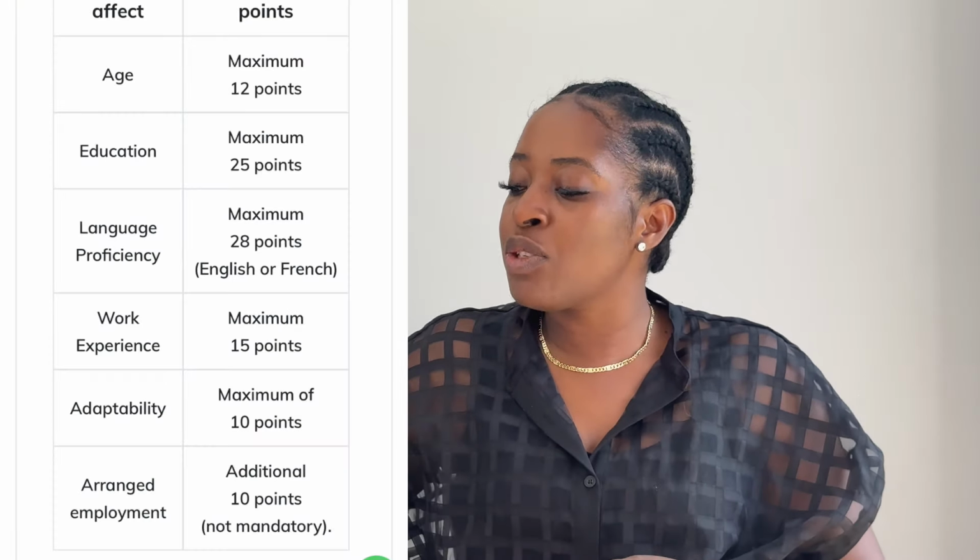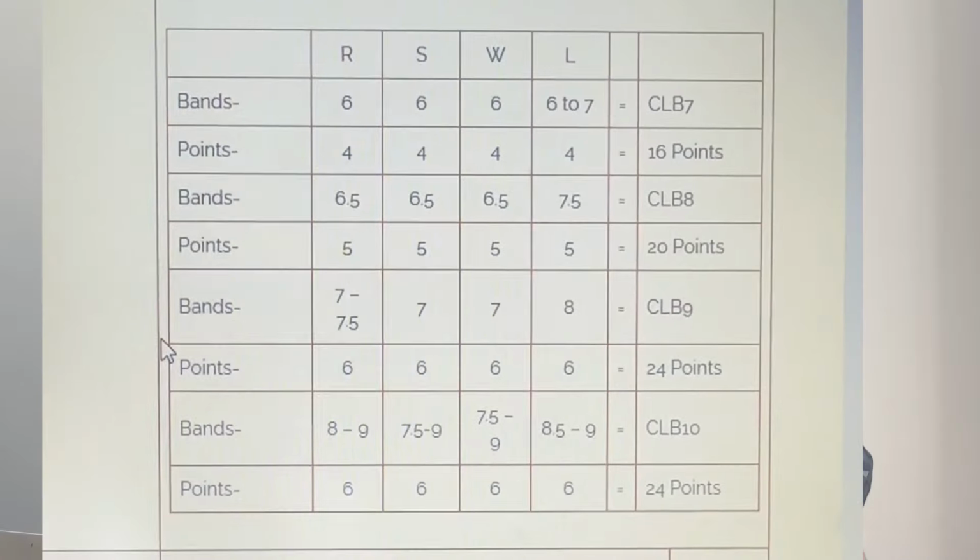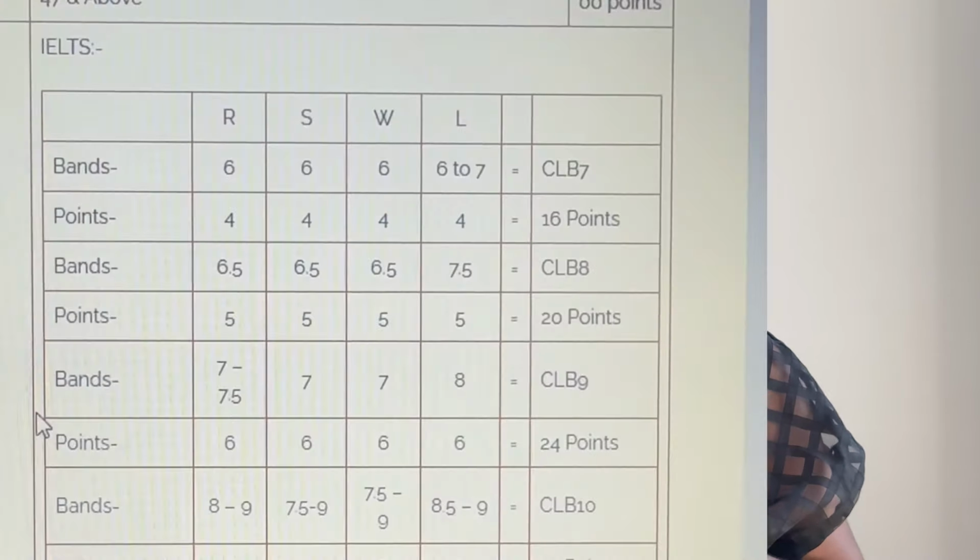Below 18, you are not eligible. Now, the next thing that will score your language proficiency. So the language proficiency, example IELTS. IELTS will score you, if you have a band of 6.5, it's going to give you an overall score of 20 points. If you have a band of 7, it's going to give you an overall score of 24. So the more you score in your IELTS, the more you have scores. That is how they score you for your language proficiency.